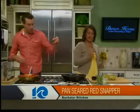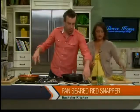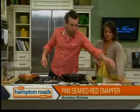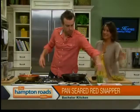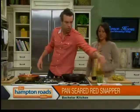Let's roll to the fish now. We're going to simmer this. Ta-da. We're going to season this similarly to the fish, or to the sauce rather, but with a little bit of salt and pepper. Lightly seasoned. A lot of people just want to go crazy on the fish, but you don't really need to, especially if you have sauces like that.